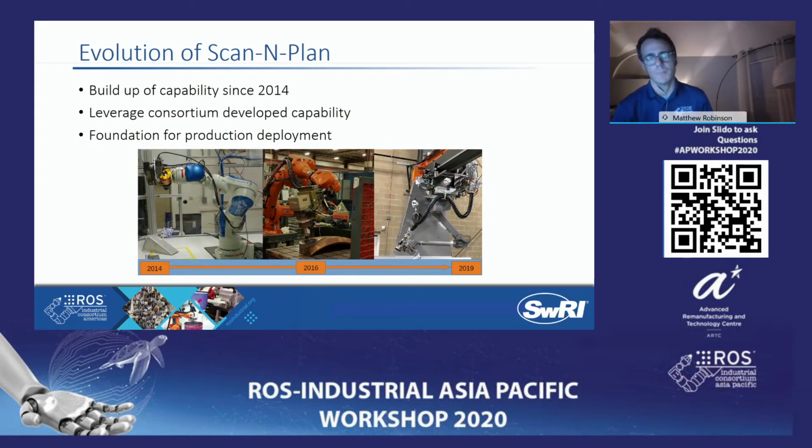So there's also, in parallel, been a number of focused technical projects. We tend to refer to them as robotic blending, but it's just an example application of a whole family of applications that we refer to as scan and plan. The images show the evolution of the types of systems. These programs have built onto each other, adding capability each step along the way. The one you see on the right is very complex, and we'll talk a little bit about that. But it's been a real great foundation for production development and deployment.